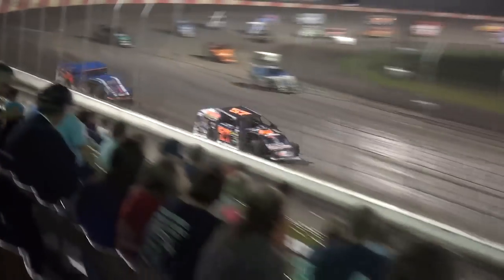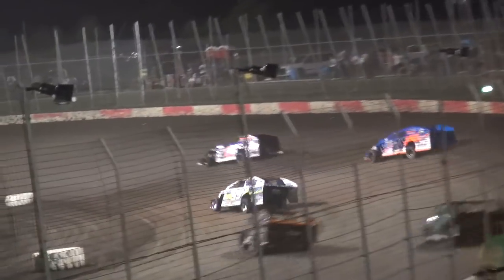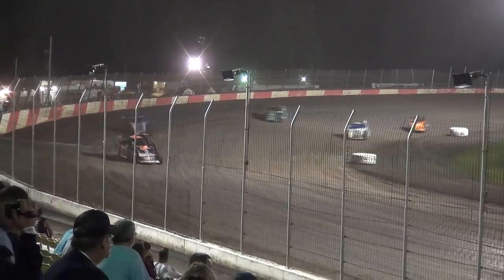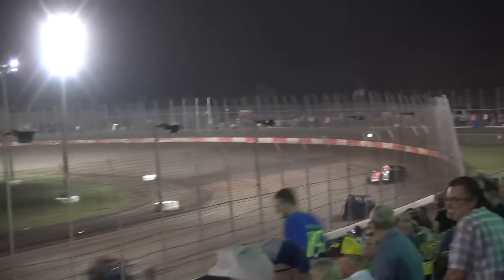Brad trying to make that low side come in now. Let's see if Brad Smith. Oh, Bryant gets almost loose up into the wall there, but he hangs on to it. Hit those binders quick and able to hang on, but he loses some ground to your race leader, Tim Powell. Let's see if Andy Bryant can get it back together again as Tim now goes to the high side.